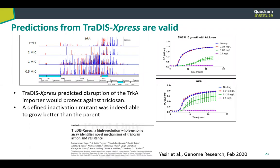Here we're just going to show again some more of this triclosan data, and I know I keep banging on about this one experiment, but it's published, it's available. If people want to go and look at the data and play with it themselves, they can. So here we had a prediction that inactivation of this import system, TrkA, would provide protection against the drug. So we think this is a mechanism the drug might be getting into the cell.